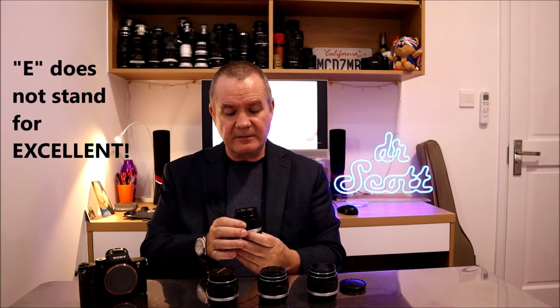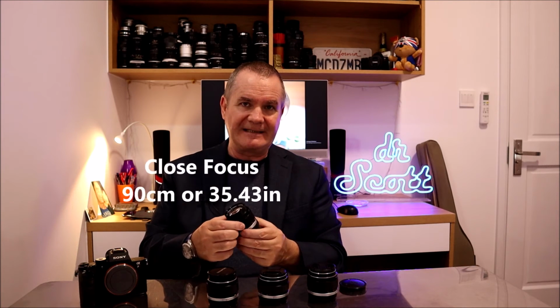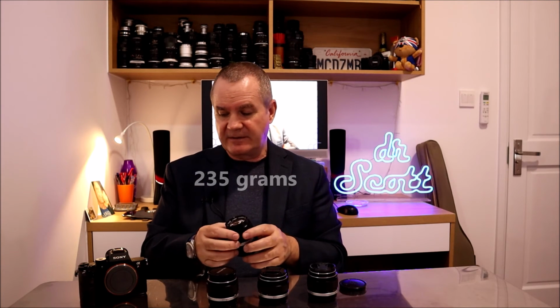So really, it's a super lens. And this one is an E Zuiko because it's designated E Zuiko Auto T OM system, and it's five elements in 5 groups, so a 5 and 5. Its closest focus distance is 90 centimeters, and it was produced in 1971. It's 235 grams, so again, not that heavy. None of these are very substantial because of the size of them.